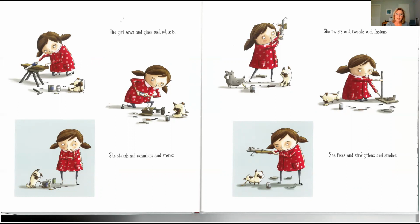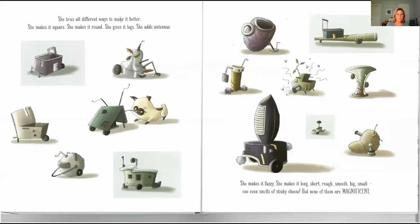The girl saws and glues and adjusts. She stands and examines and stares. She twists and tweaks and fastens. And she fixes and straightens and studies. She tries all different ways to make it better. She makes it square. She makes it round. She gives it legs. She adds antenna. Pretty cool, different, magnificent things there, but it doesn't seem like any one is quite what she's looking for.